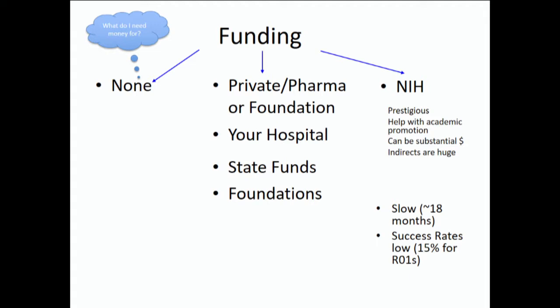The next thing, of course, is the private foundations, your hospital, state funds and private foundations that we heard about. Very, very important places that you can get work done. These are foundations that are focused on specific areas. They may be sepsis, it may be mental health, it may be alcohol abuse. I mean, there's all kinds of foundations out there that you should turn to for help in terms of getting the funding that you may need to start the project. And then the third branch is the one that we're going to focus on now, which is the NIH.